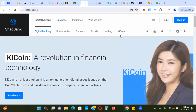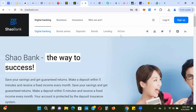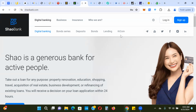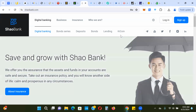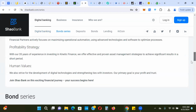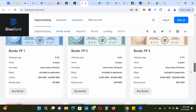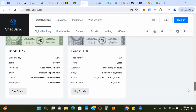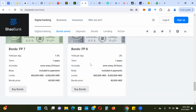If not, you can always get your hands on the bonds that these guys have. Set it and forget it. There's 5 days left to get the FP bond series, and then it's April 30th. They said that's the last you're going to be able to get the FP bond series, and then they're going to move to their next series, which pays out 0.2% a day with a weekly dividend. But if you want to lock in these FP bond series, you can still do so up until the 30th. These FP bonds pay out 0.5% a day, depending on how much you put in, all the way up to 2% per day. 7 days a week.